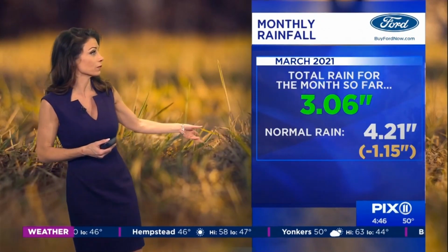Warmer temperatures today. The bad, unfortunately, we have rain, but you know what? We need it. Take a look. Total rainfall for the month so far, 3.06 inches. So obviously we're a little bit of a deficit here, under an inch. So hopefully we can catch up on that today, being that it is the last day of the month.